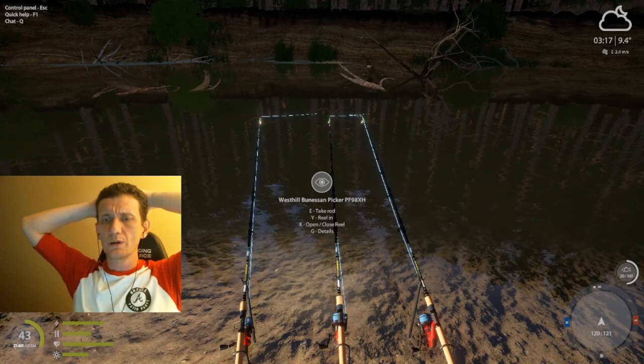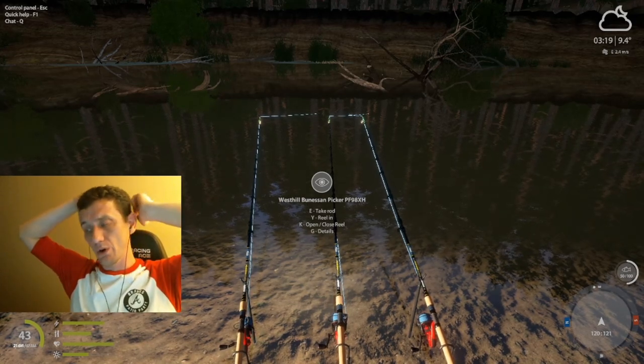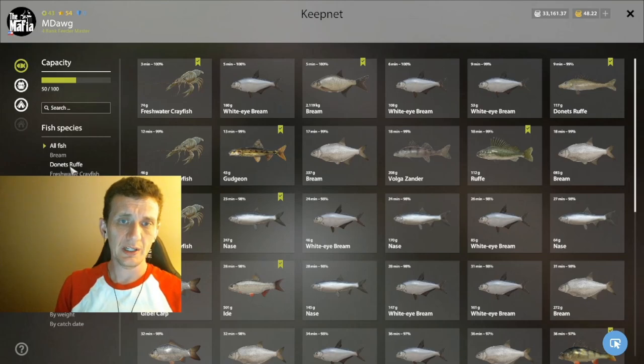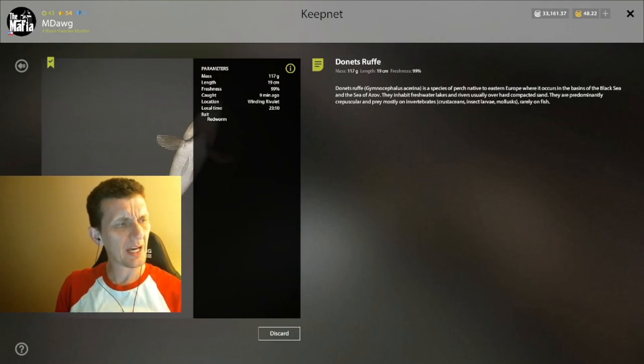Let's try to hit some random cafe orders, or most importantly, let's go roll the dice and see if we can get a Donets Ruffe. And really, it's exciting just to get the one. It was a marker, you know? We'll make a little bit of silver. I think there are occasionally Donets Ruffe orders too, right? I don't know what they look like though.